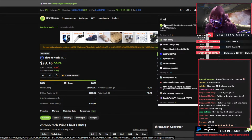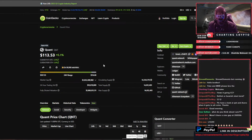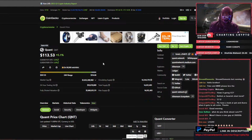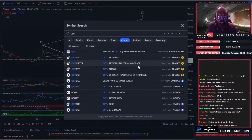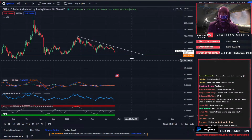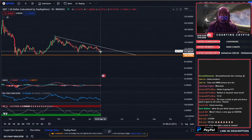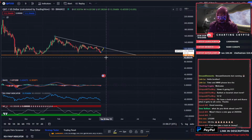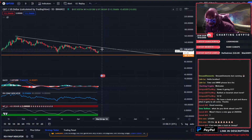I just did a Quant video yesterday, and I was saying, hey, it might not be a bad time to buy because that $100 support for Quant was absolutely massive, and we're currently up 5.1% at $113.53. But still on the day chart, we are in this sloping downtrend right here. So I wouldn't be surprised if, like I talked about in the video, we went up here to test that downtrend, and that still brings you up to around $125 Quant in the short term.